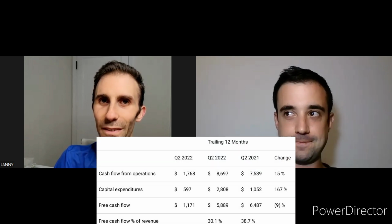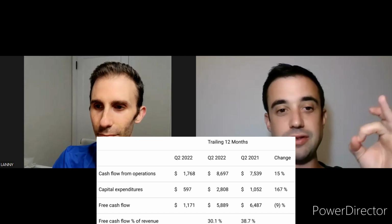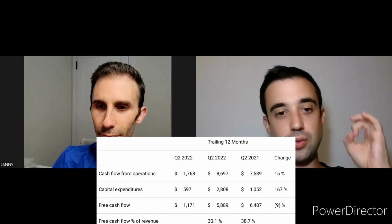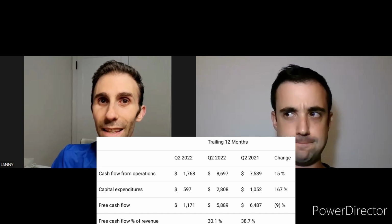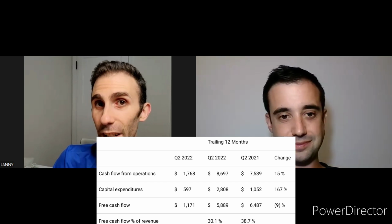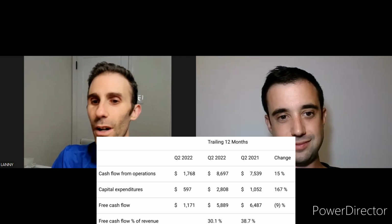And Bert, cash flow from operations is $1.8 billion in Q2 alone as well. That's phenomenal. Yeah, in the trailing 12 months, they have earned $8.7 billion from operations, up 15% from the previous trailing 12-month period. Guys, is the dividend covered by that cash flow of $1.8 billion? You better believe it. The dividend cash out to pay the second quarter dividend was $1 billion. Free cash flow is actually $1.17 billion. So even just the free cash flow covers the dividend. You gotta love that.